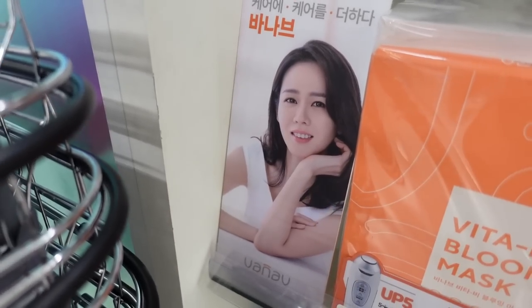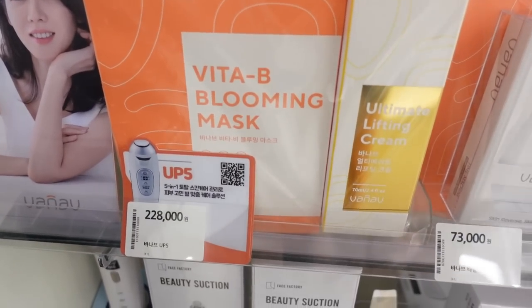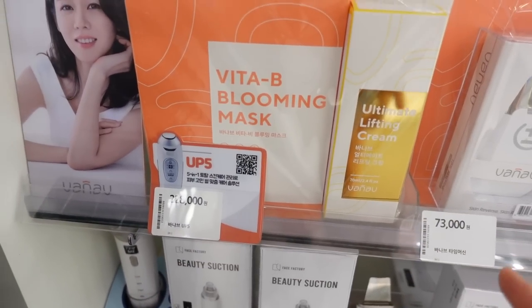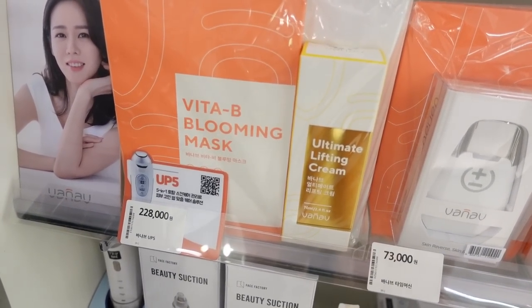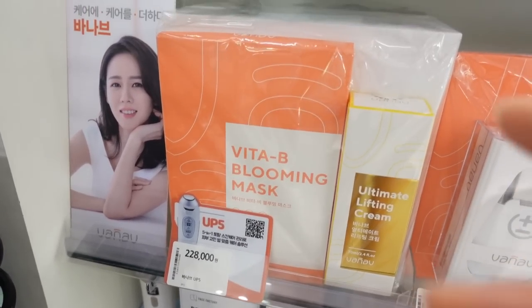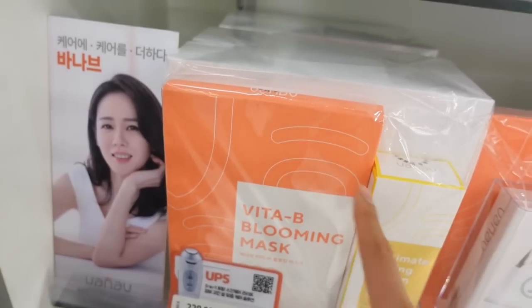This one, I've seen it so much, and I think you can use it in so many different ways. It's a 5-in-1 total skincare solution. I know that they can use it to remove and detox toxins out of your skin. Also, they can use it as a galvanic to make sure that the skincare products soak into your skin better. So yeah, this one is really popular in Korea.